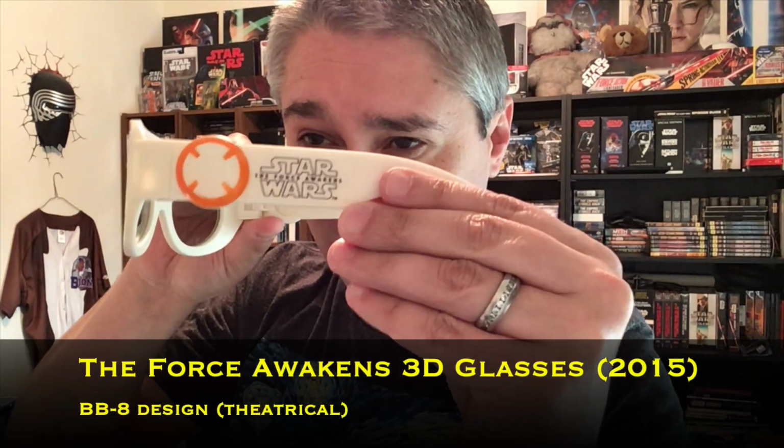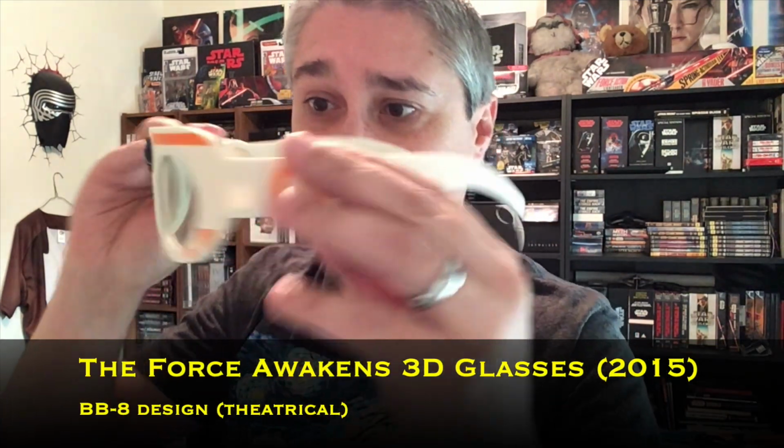Okay. So there's four for this particular product line. They're all branded with different things on the sides, and they're all themed after something or some character from the film. So we're going to start out with the one that's themed after BB-8 here. We've got the film logo there. And sort of the ball-looking thing there in RealD. Front of them.